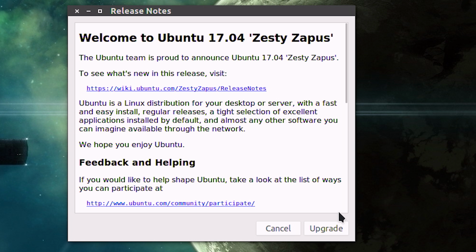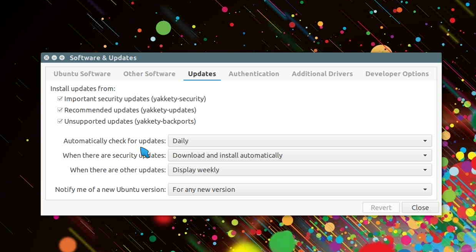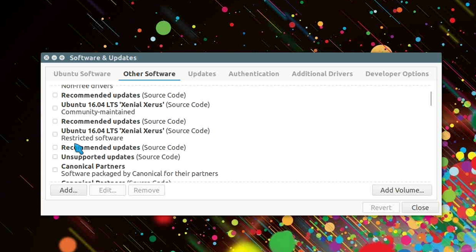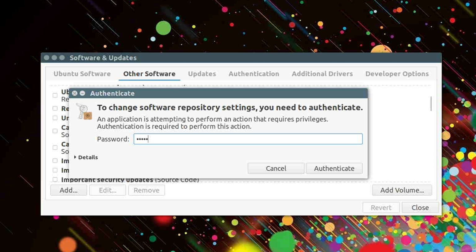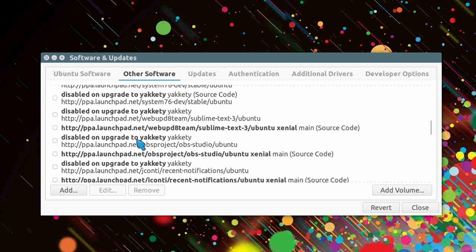If you use third-party software repositories, those get disabled during the upgrade and will need to be re-enabled. To do so, open the software updater again, click Settings, and go over to Other Software. It indicates which ones were disabled during the upgrade. Select the ones you wish to re-enable. It automatically bumps you to the top of the list each time you select one though, so have fun with that. Finishing that, we'll recheck software for updates and you may find that more apps have updates available now.